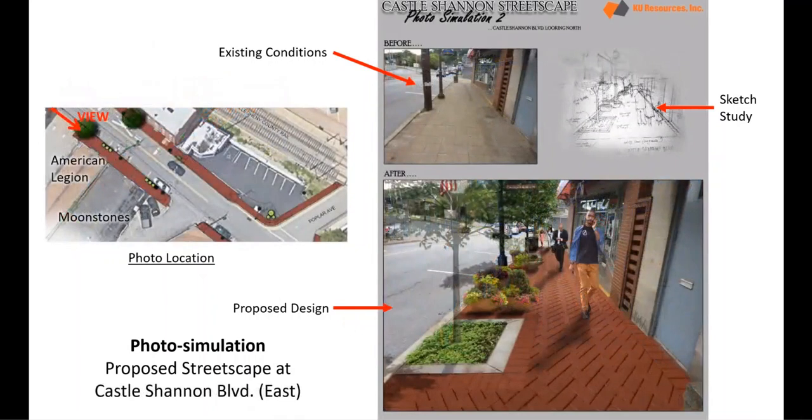Our second three-dimensional study is on the eastern portion of Castle Shannon Boulevard, down by Moonstones and American Legion. A little wider. We don't really have room here, as we did in the previous example, for benches to encourage gathering and so forth. But we can get in some planters. We can get in some more street trees. We can get in some more beautification. So here is the paving, some more pots, lots of planters. We happen to have a trash can on the corner. Good way to catch people crossing the street, going both ways, catch their trash.